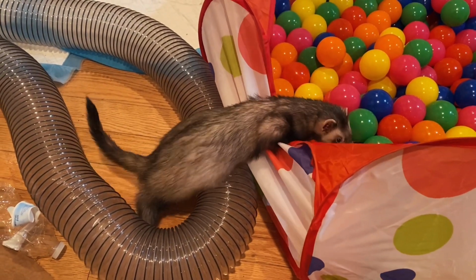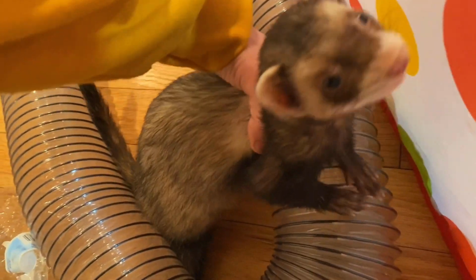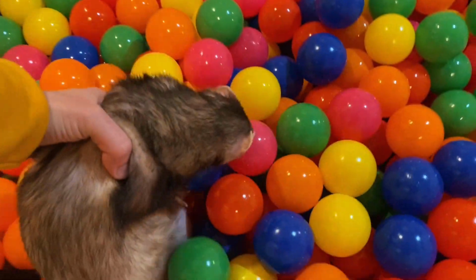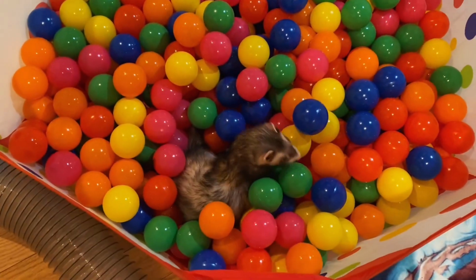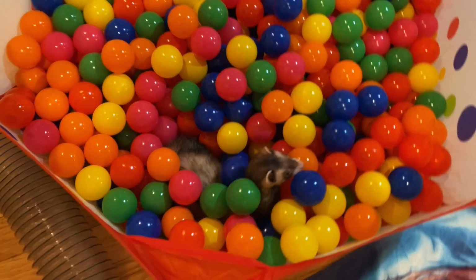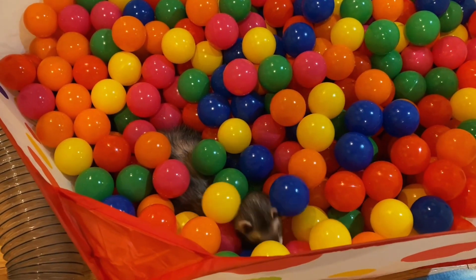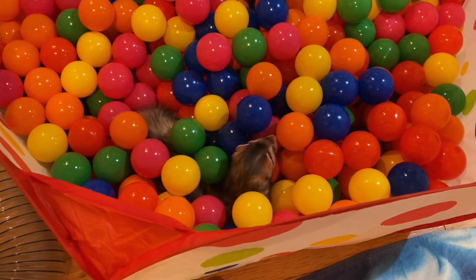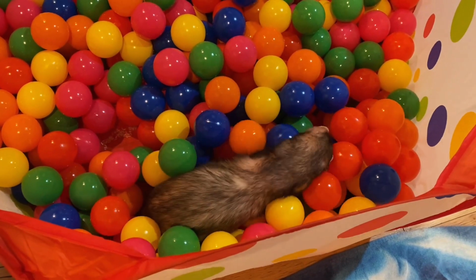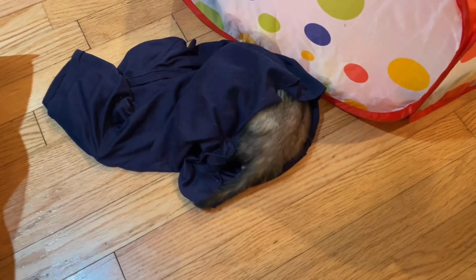Are you going in, Nana? You want help? Come on. He's like, I don't know what I'm supposed to do in here, but it's fun, I think. Then he plays for a little bit and then finds a cozy spot once again.